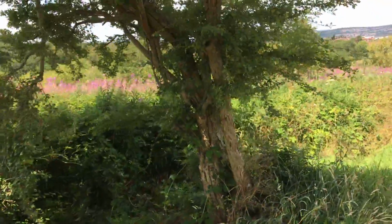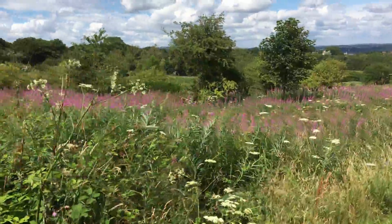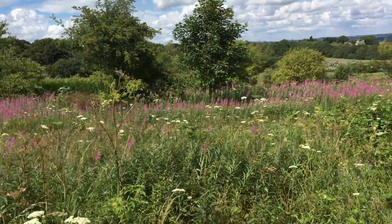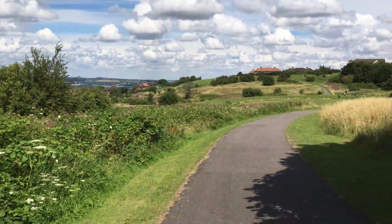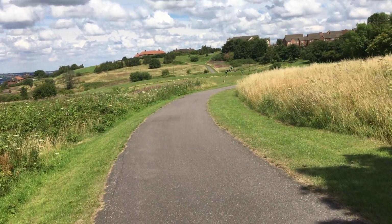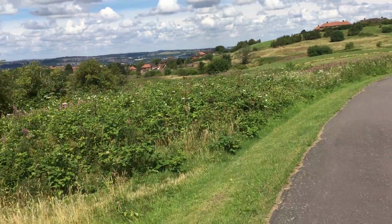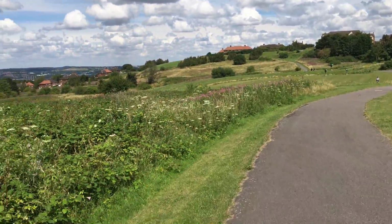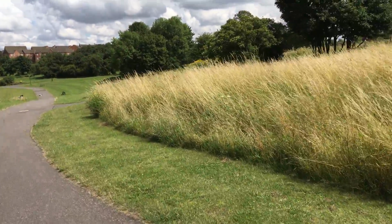And I said it in one of my previous videos that there is no reason why council estates, low-cost housing areas shouldn't have an environment like this to enjoy. You know, we can't all live on the edge of the Peak District National Park. We can't all live out in the countryside, because if we did, the countryside would no longer be there. So we have to create spaces like this where people actually live. That's not an option. It's something that has to be done to increase people's well-being.